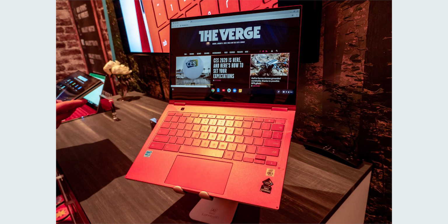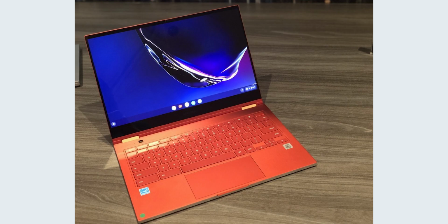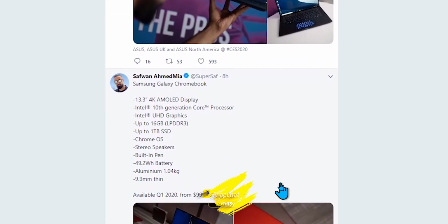And Chrome OS, obviously it's a Chromebook, with stereo speakers, a built-in pen, and a 49.2 watt-hour battery, and it is aluminum, which is going to be a pretty nice finishing touch, and it is 9.3mm thin. I love how he's using thin instead of thick. But that's pretty cool, and it will be available in the first quarter of 2020. So the latest you can look for it is, I would say, March. It will start at $1,000. I'm pretty much guessing that this will be announced and more revealed at the Unpacked event in February that Samsung is gonna keep. So if you're into Chromebooks, you should check that out.